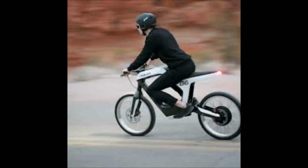This is the first sports hybrid, completely carbon fiber framed e-bike motorcycle. They're calling it a motorcycle, but I don't know. To me, it's more like a souped up e-bike, but I mean, it does do 60 miles per hour, right? That badass looking thing right there. Does 60 miles per hour, has a battery that holds a charge for 1 hour.